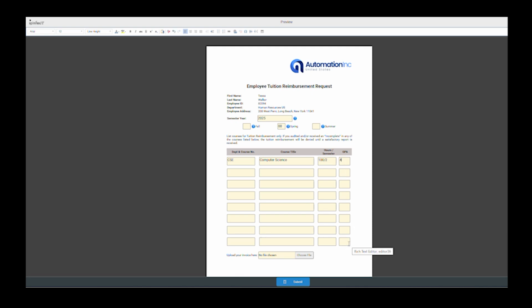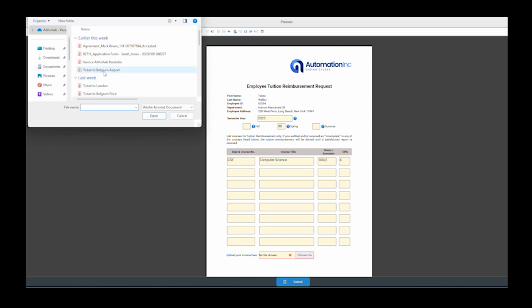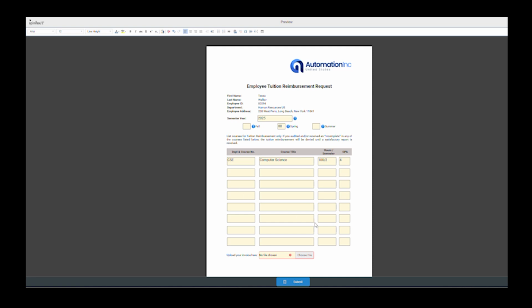Another additional option that you are seeing at the bottom of your screen is to upload files. So if certain forms that you fill need an additional attachment, then that's also possible. You would simply click on choose file, and then upload the document there. That's also possible. And then once the form is filled out, you simply click on submit. So this is one scenario that we wanted to show you.